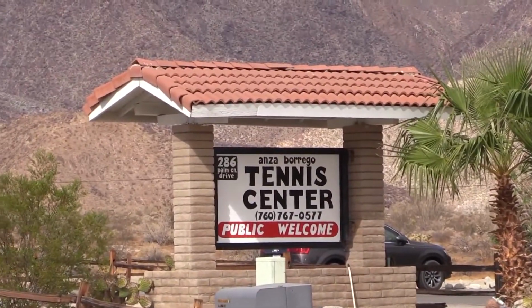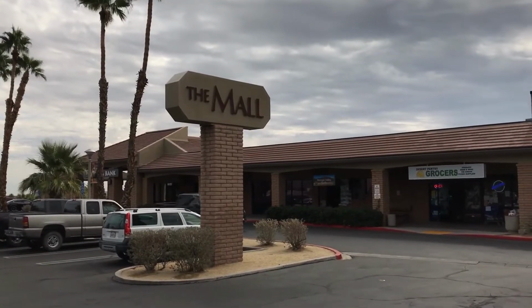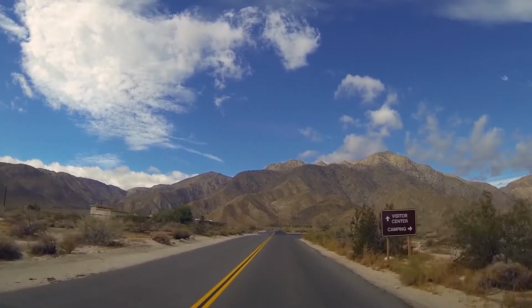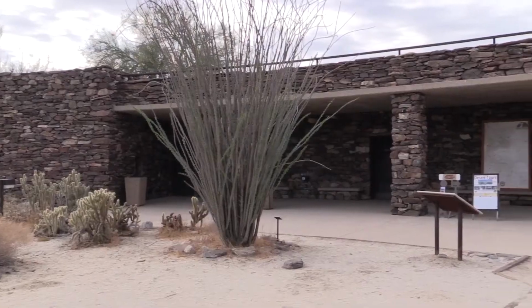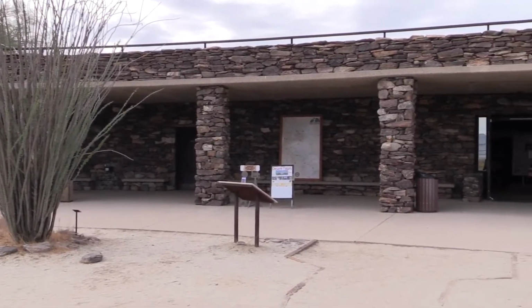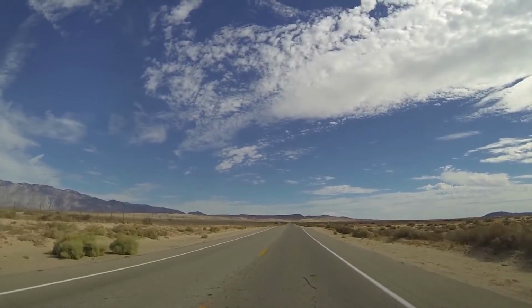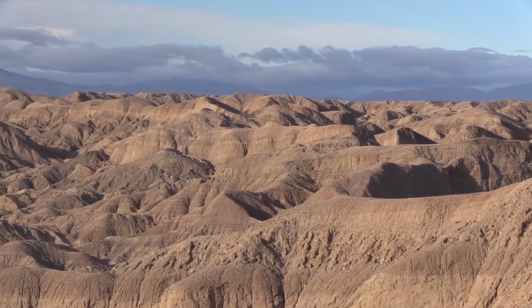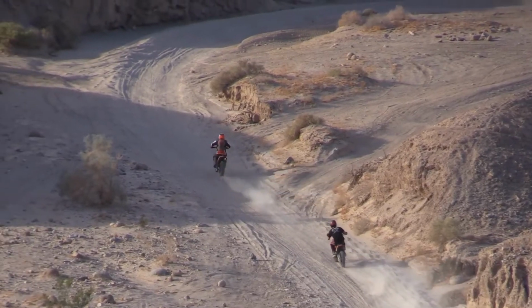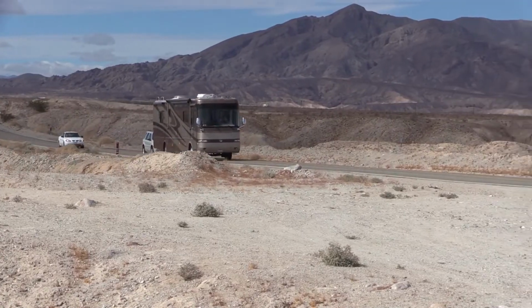Local tennis club, several fine dining restaurants, local shopping to fill all your needs. Take a quick drive out to Anza-Borrego State Park. Explore the visitor center, full of history, fossils, and artifacts. Head out to the desert, dry camping galore, vast mountain beauty, stargazing at night, motocross, four-wheeling, true RV outdoor living.